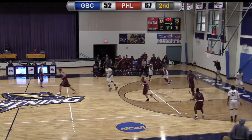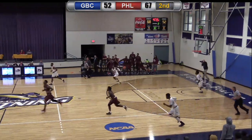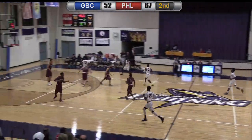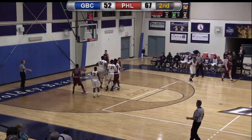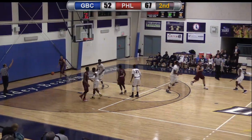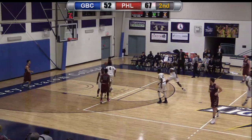He laid it in. He was looking for a slam, didn't quite get that, but it makes it 70-52. 18-point lead, 43 seconds to go. Shot is hit by Khalil Keel. Makes it 70-54.